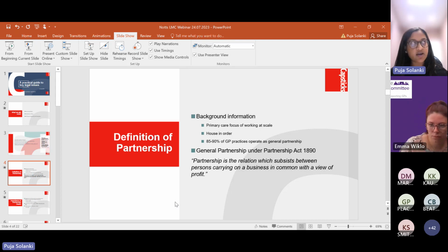In terms of figures that I've looked at since probably June 2022, last summer, I believe there are around 7,000 GP practices in England and Wales, and I would estimate around 85 to 90% of them will be practicing as a general partnership under the Partnership Act 1890. So that remaining 10 to 15% is probably going to be made up of individual practitioners, the sole practitioners, a handful of practices that have maybe incorporated and operate as a limited company, and probably a few that may have been taken over by trusts, for example.